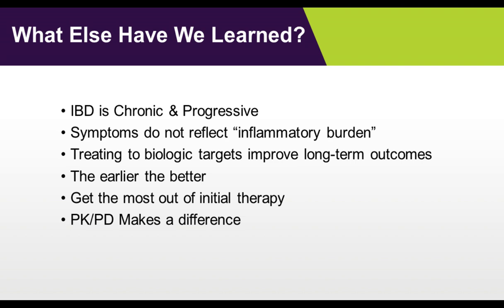So my last slide is, what have we learned to this point? And I've shown this before. We know that IBD, both Crohn's and ulcerative colitis, are chronic and progressive. We know that the symptoms don't reflect the inflammatory burden, and hence the FDA is requiring now evidence of endoscopic healing in addition to clinical symptoms for drug approval. We've shown, as Marla Dubinsky said yesterday, that when we treat to therapeutic targets, we get better outcomes. We've learned that the earlier you treat the patient with an effective agent, the better the absolute response rates. As Adam says, you get the most out of our initial therapy, and we are learning increasingly that the PK-PD differences across these separate some of the impacts from IBD from our other immune-mediated diseases.